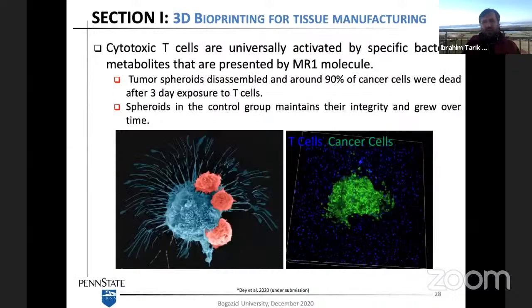In a collaborative work with Darya Unutmaz, we also show that we can engineer this system. Basically, we use the immune cells, the T cells, that can recognize the cancer cells. We engineer these immune cells to recognize these cancer cells, and then they can attack the cancer cells immediately and kill them. For example, these are some engineered immune cells.